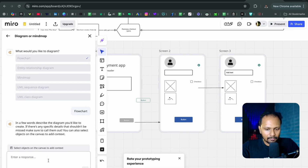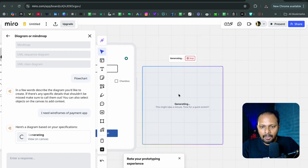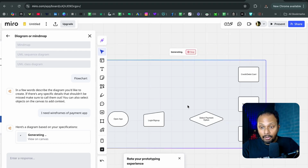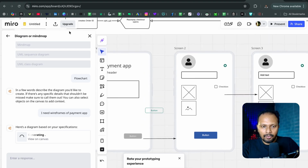Flow chart, payment app. The moment you create this kind of prompt, Miro Assist AI will start generating the user flow very easily for you. And this is very common. In fact, if you are using FigJam, you can also use this AI to create that. It is showing me a flow for a user, but it is not giving me wireframes. Okay. But anyway, this is not the correct one, but this is exactly the wireframes you can start building.